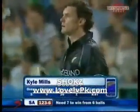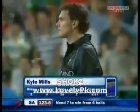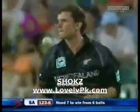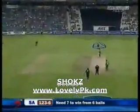Does he trust his partner and nudge it for one and get to the other end? Or does he have a go at Kyle Mills? He'll be happy to see him, because if it's anywhere near short, it will disappear out of the park. Well, this has got edge of the seat stuff. It shouldn't have been. South Africa needed 14 off the last 3 overs. They only scored 7 off the last 2.